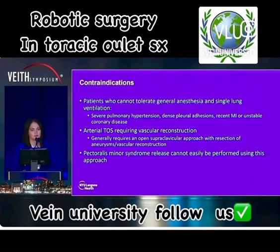As far as contraindications go, any patients who cannot tolerate general anesthesia or single lung ventilation can't safely have this operation. That includes severe pulmonary hypertension, dense pleural adhesions, recent MI, or unstable coronary disease. As you know, most of these patients are young and healthy individuals, so this generally doesn't apply to this group. Arterial TOS that requires vascular reconstruction is typically best performed through an open supraclavicular approach, and pectoralis minor syndrome cannot easily be performed using this technique, although that only applies to a subset of the neurogenic patients.